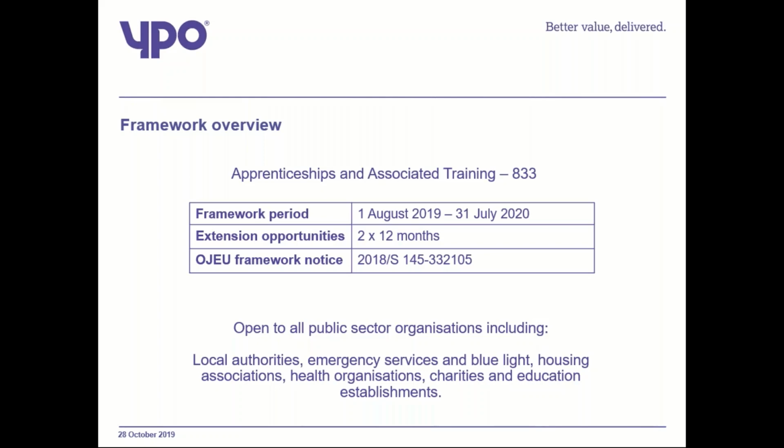However, customers can call off beyond the life of the solution. So if they wanted to have a contract in place with you for 5 years, they can do. Any public sector organisation can use the framework, for example, local authorities, emergency services, housing, health organisations, charities, central government and education. If you are unsure if they are able to use the YPO framework, please let us know.